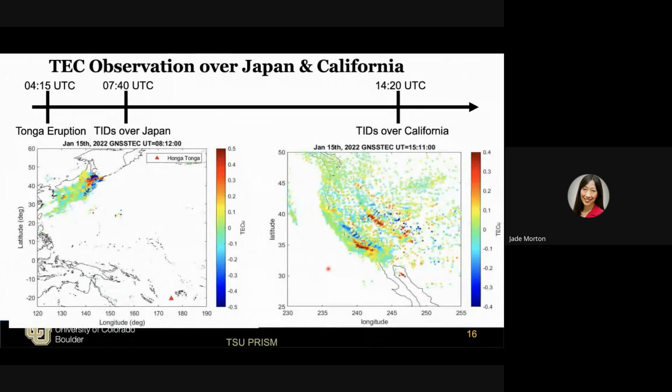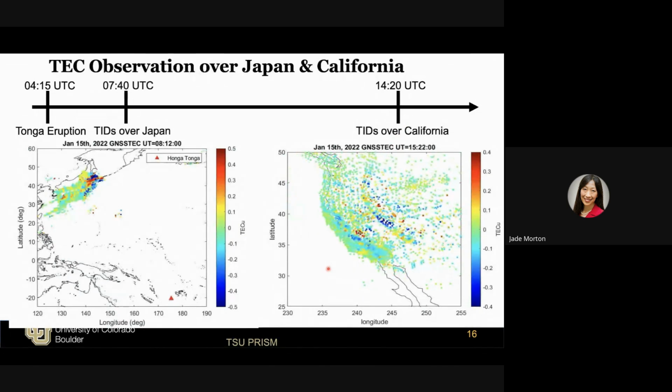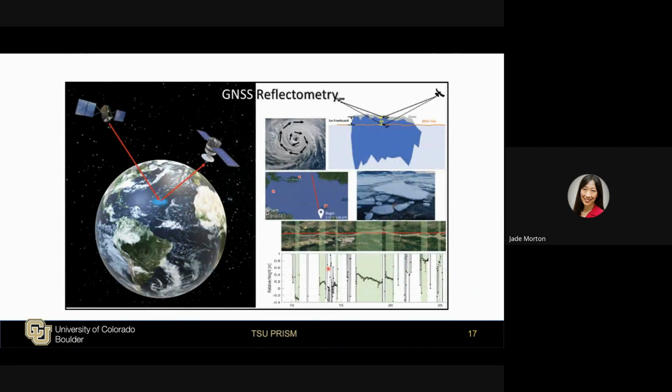One of my students, postdocs, has done some work on radio occultation, picking up signals. But the radio occultation's horizontal resolution is very poor. It'll be very difficult to pinpoint where that disturbance is if you rely on it to do early warning. But reflectometry could change that picture.